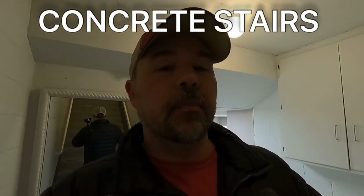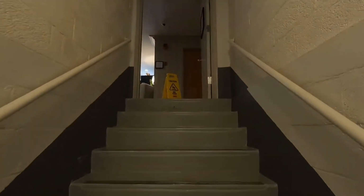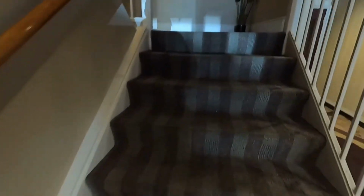I would call these stairs concrete stairs, but the stairs up to my room, they're carpeted stairs. We'll take a look at those in just a second. Yeah, so these are a little nicer, a little fancier, carpeted. Look at nice fake plant here. It's not real.